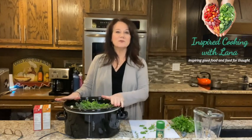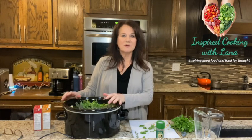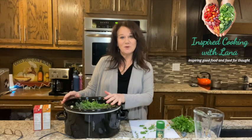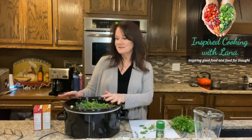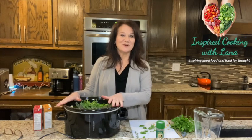So we're going to put this on low for 20 hours to let all of the proteins in the marrow come out of the bone, flavor this broth, and we're going to give it a taste test and see how it is tomorrow, and I will let you know. And I'll also let you know the cost difference between this and the store-bought version. So I'm pretty excited to try it.